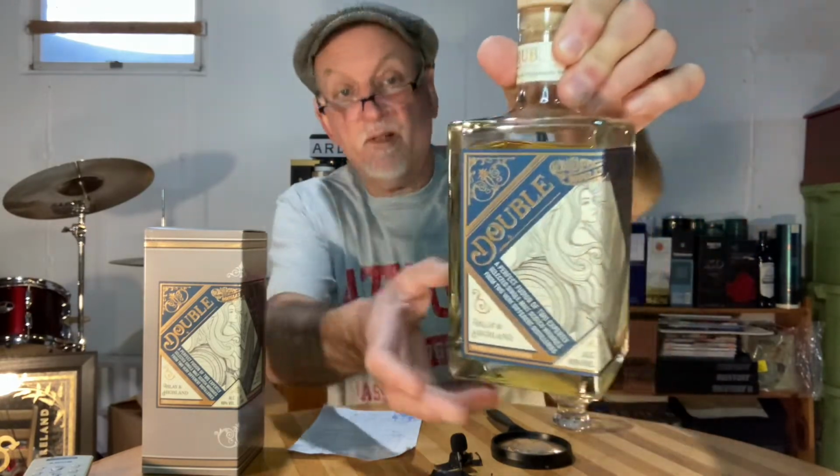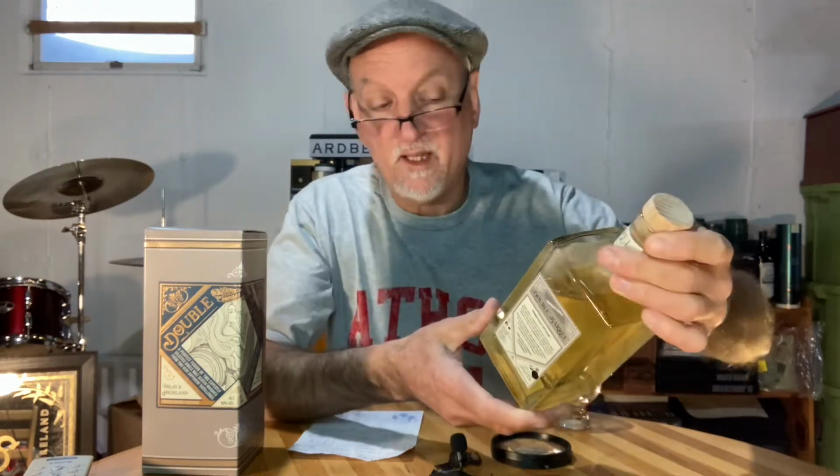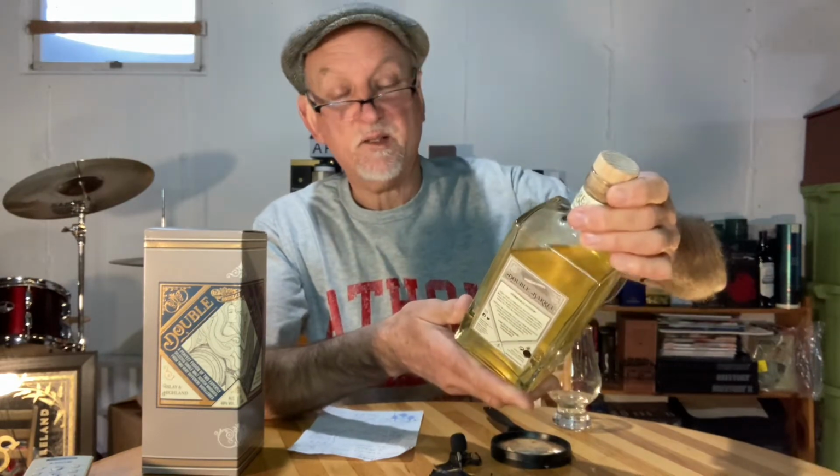This comes in at 46% ABV, non-chill filtered, no coloring added. You can see it's a very light color, non-age stated. And it is now legal in the United States to import and sell at retail 700 milliliter bottles. In the past, all releases coming into the United States had to be a minimum of 750 milliliters. And in the UK, I guess the standard pretty much is 700 milliliters over there. So it's legal to import 700 milliliters. So you get 50 milliliters less than you normally would. So factor that into your purchasing decisions. This retails for about $60 here in my area.